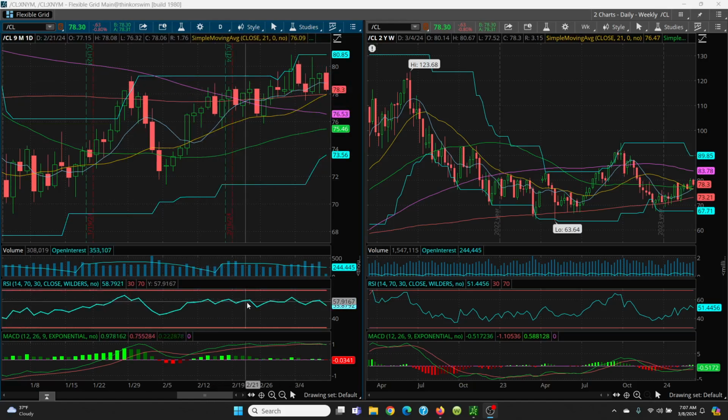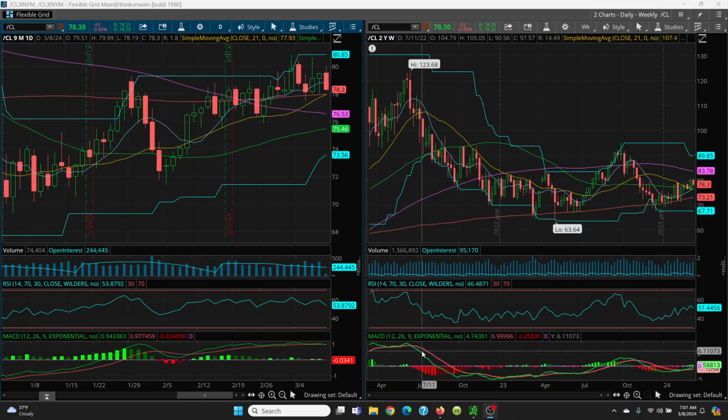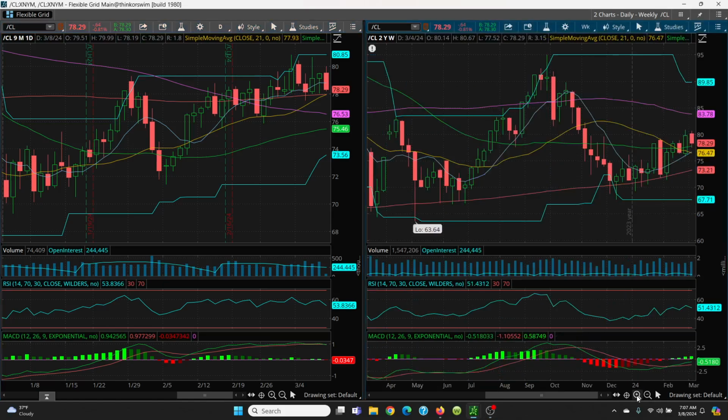because we have this back and forth action. See, just like we have here, see that? That's basically what we're doing because you have that back and forth action. Your MACD, green is still above your red. That's looking bullish. Your MACD here on your weekly, green above the red. That's still bullish.